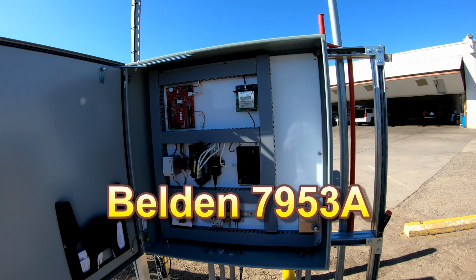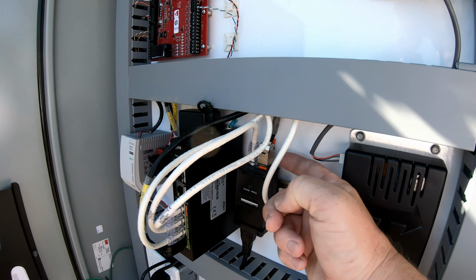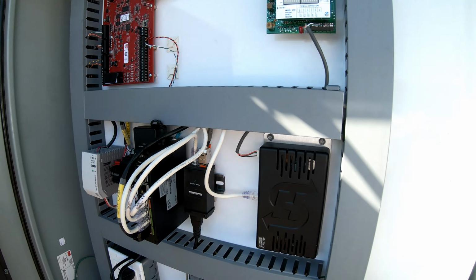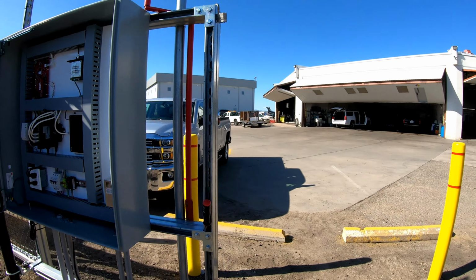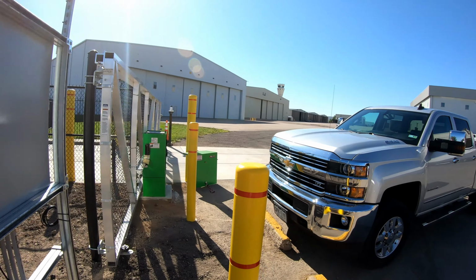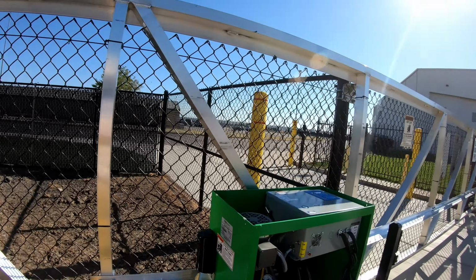Again, we're using the Belden cable. Here you can see we're using the Belden REVConnect. Great product. Everything we do, we try and use the best solution we can find. We don't use cheap cable, we don't use cheap connectors.